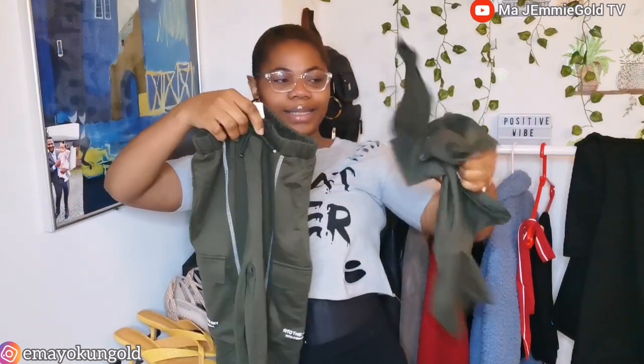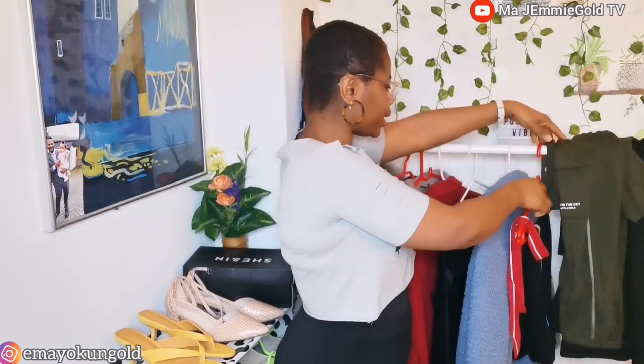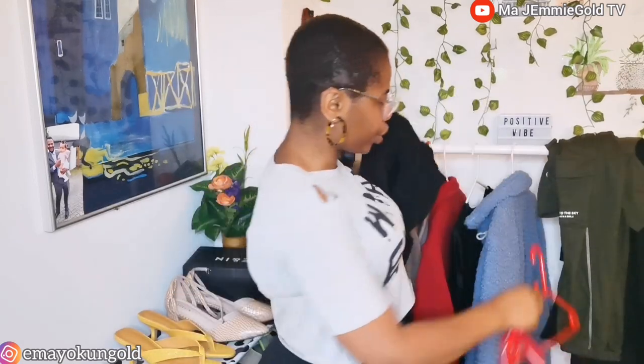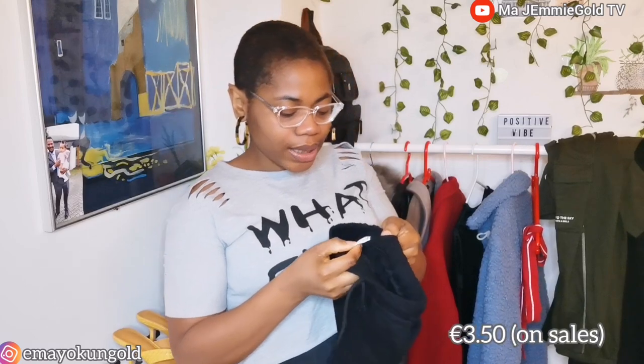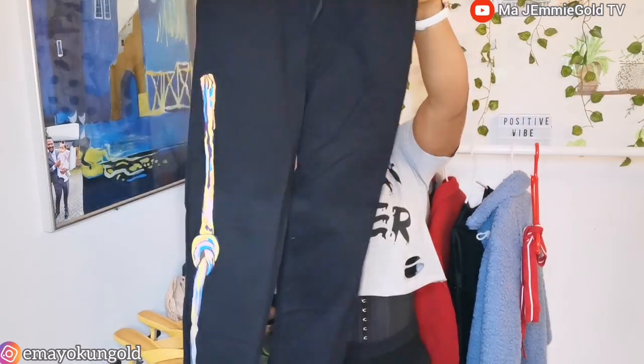So this is our next item. The one on this hanger here is just a trouser. I got this trouser because of the pullover that I dropped earlier, to match with it. This is also joggers, and I got this in EU 128 and US 8 years. So this is what the joggers look like.